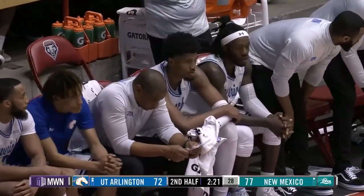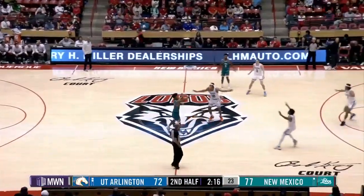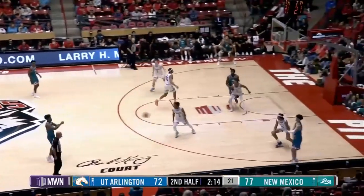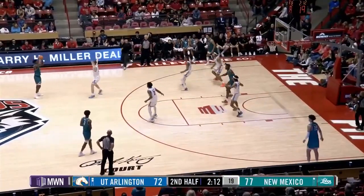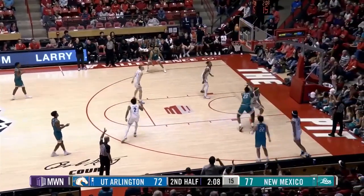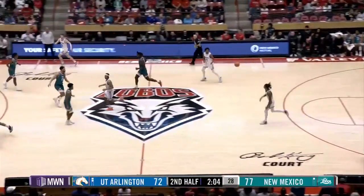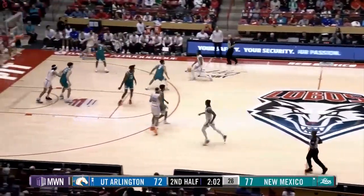If it was not Wilson, it was someone else, because there were 2 double technicals called during that exchange. I think Gordon's one of them, number 3. So Gordon does not have one in the book right now. UT Arlington showing a zone, and Amsil's corner 3 is no good. 77-72, Lobos by 5, 2 minutes to go.